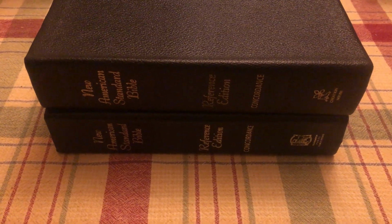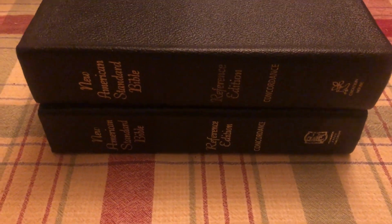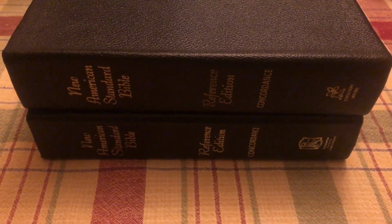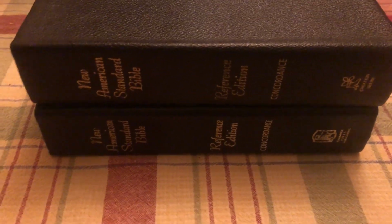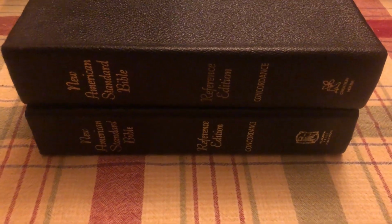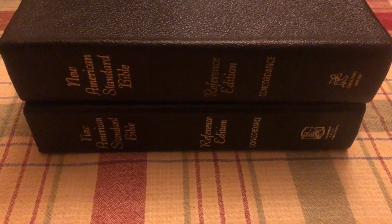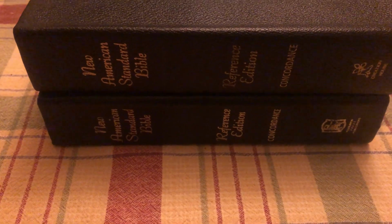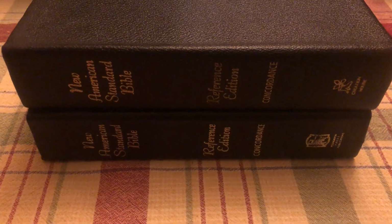So, today I'm looking at a couple of Bibles here. The NASB is one of my favorite translations. I've been using the NASB for 15 years, and I have been rebinding Bibles for 12 years. I've become increasingly aware of massive quality shifts over the years. Specifically in the last 5 to 10 years, there's been, in my opinion, and I do believe I can support it, a decline in the quality of Bibles being produced and published.